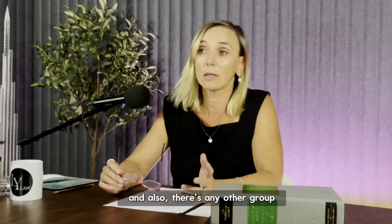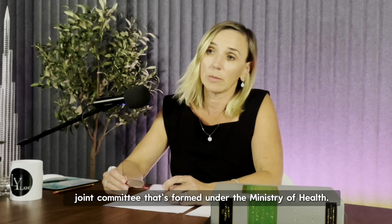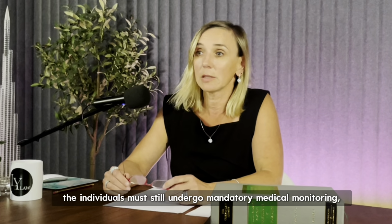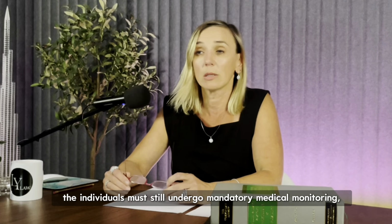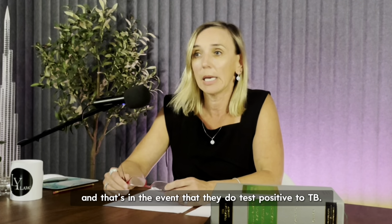And also there's any other group that may be designated by the joint committee that's formed under the Ministry of Health. But in all such exempt cases, the individuals must still undergo mandatory medical monitoring, in the event that they do test positive for TB.